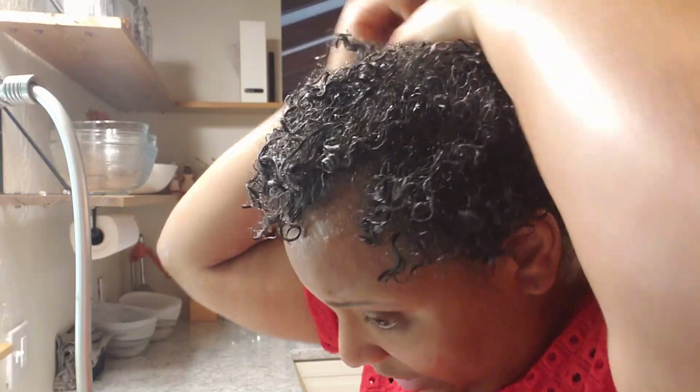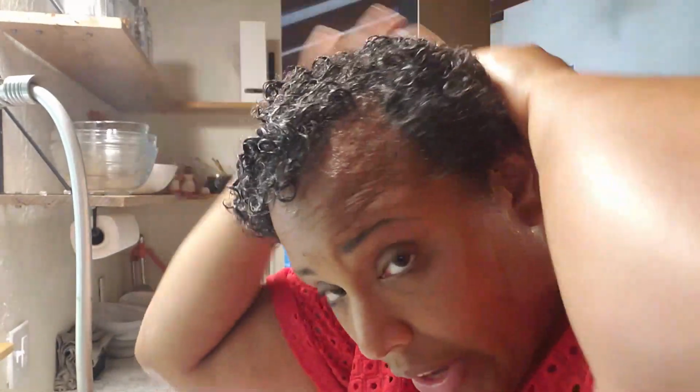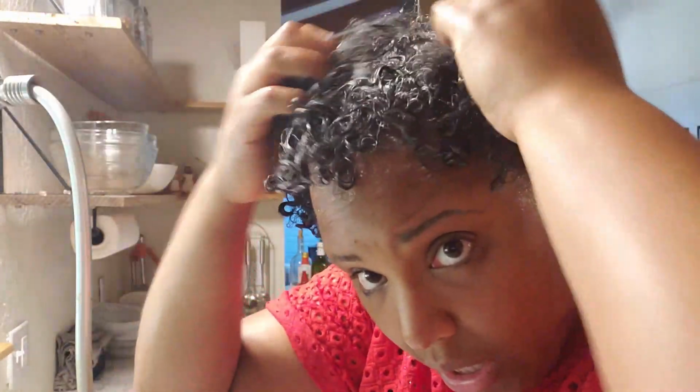It definitely does a good job of detangling. Now, I know I don't have really long or super kinky hair, so I hope that my review is okay for you, even if your hair is different.